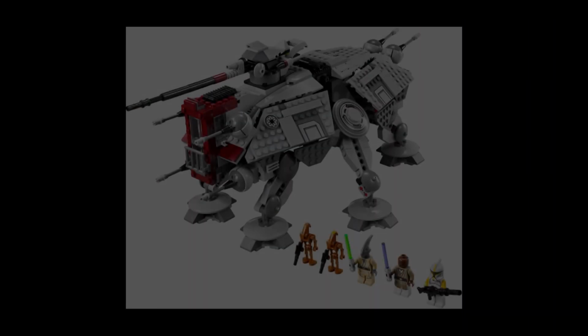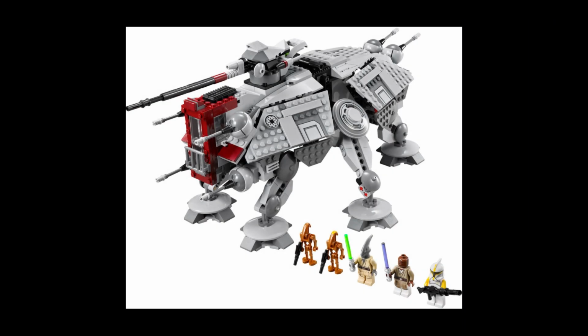The one thing I do think is a major problem though is that this set is a similar size but costs $50 more. The only thing more you're getting is 3 more minifigures of a higher quality, but I don't think that justifies a $50 price jump. Even if you calculate inflation and higher shipping cost, an extra $50 still leaves a bad taste in your mouth.